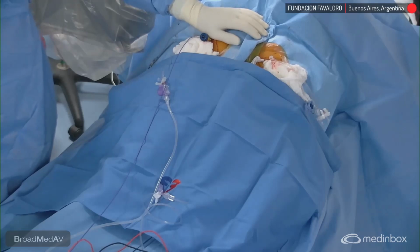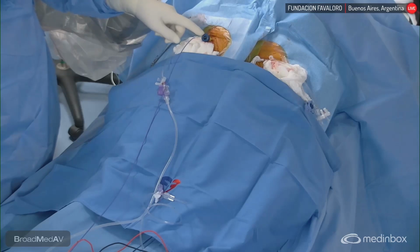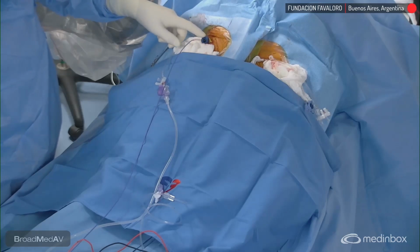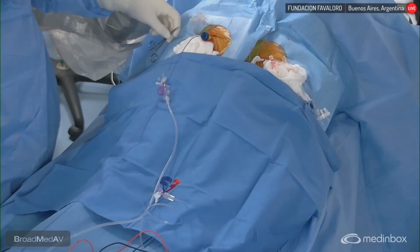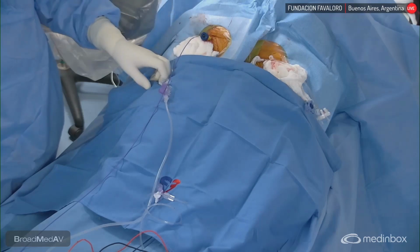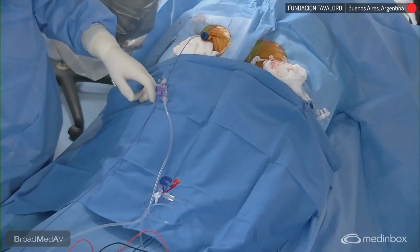Anyway, I think everything is okay. And we have introduced an 11 French sheath here to wait during the 30 minutes we were waiting, because we are a little bit anxious about preparations, and we start a little bit earlier. And Eugenia did the echo, and probably she can share with you the images and comment on that.